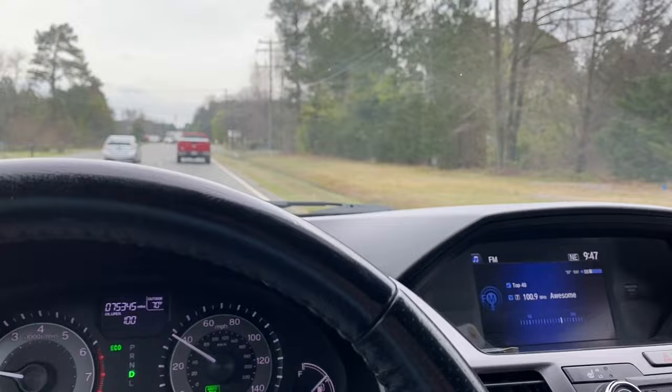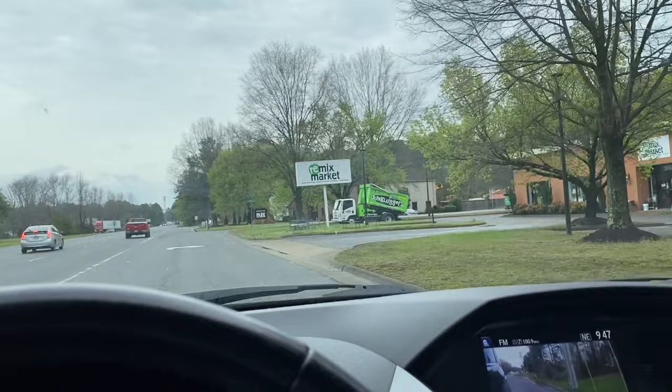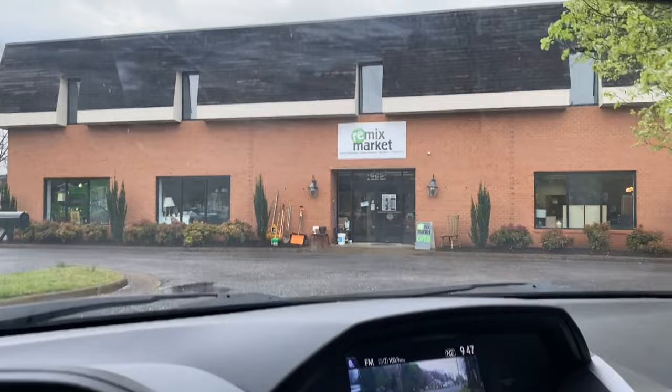The Remix Market is located in Ashland, Virginia. It's only about a 25-minute drive from me, and they have the best stuff. They also have Dixie Belle paint products. Let's go check out the Remix Market. It's furniture picking day.